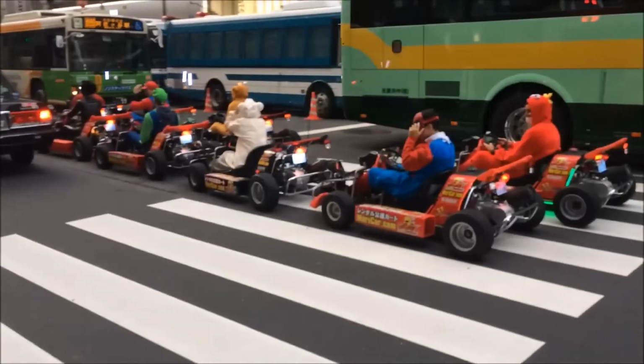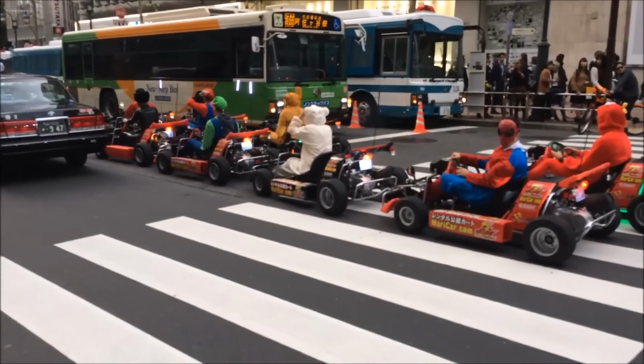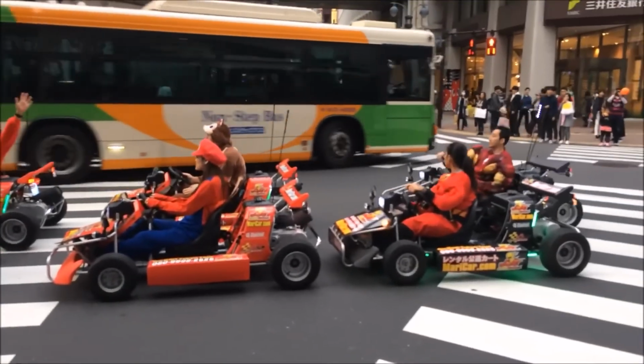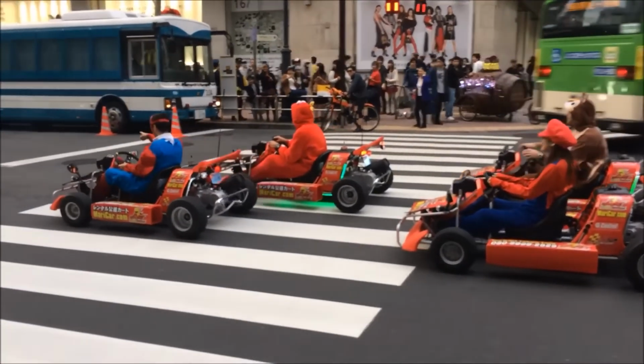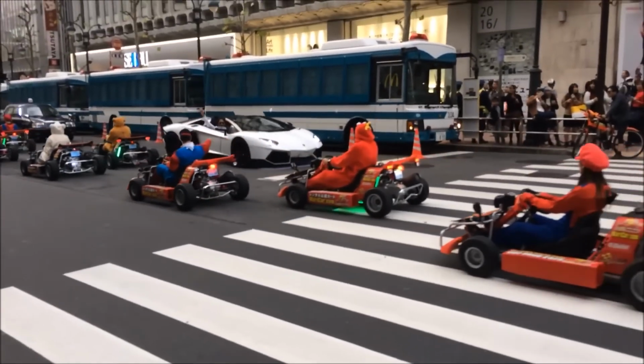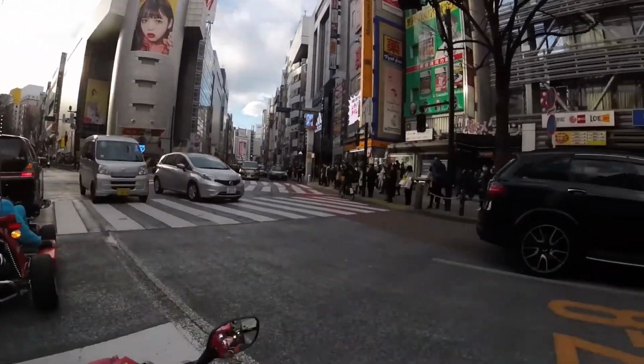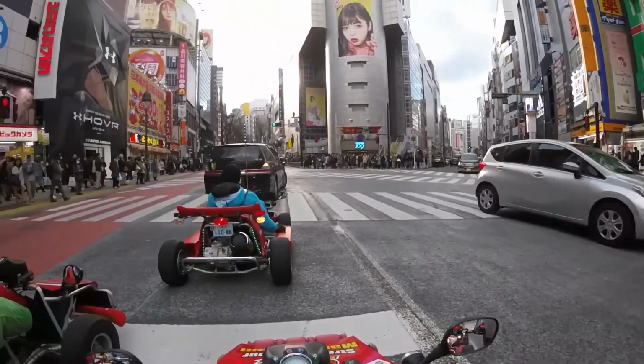In Tokyo, you can take a special tour around the city that lets you become your favorite character from the Mario universe and hit the streets on go-karts. This unique trip will be much more memorable than riding a regular tourist bus.